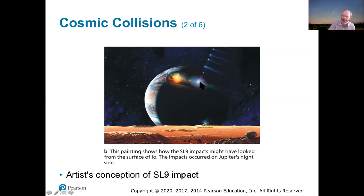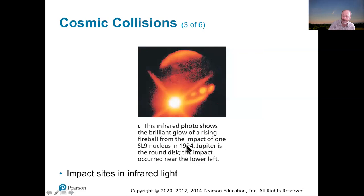Each of these impact sites is larger than the Earth. And then when we look at it in infrared, and this isn't an artist recreation, this is an actual photo, look at this fireball. This fireball is 5 times the size of the Earth. If this comet had hit the Earth, we wouldn't have this class here going on today.